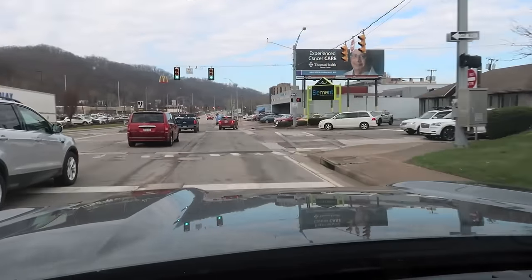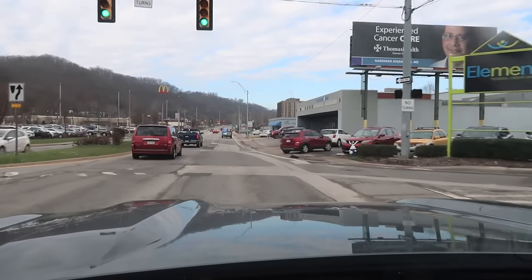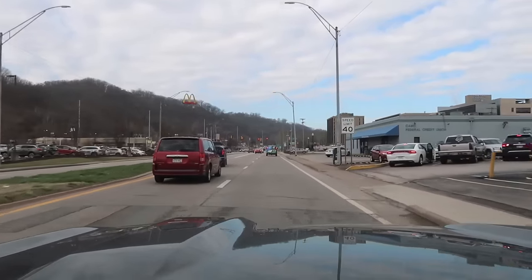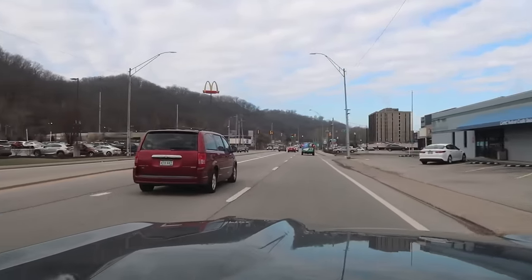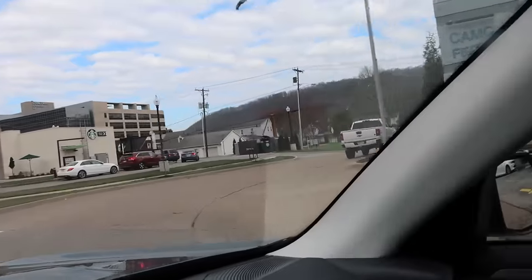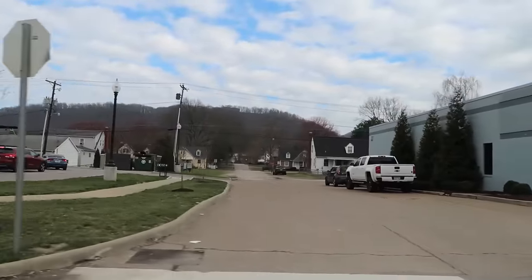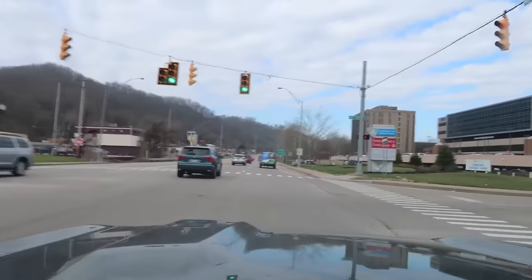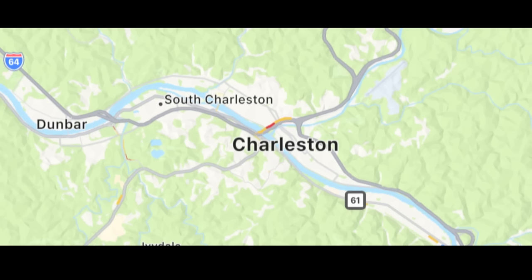All right, I am on McCorkle Avenue. This is a major thoroughfare through the city. Kind of give you an idea of what it looks like here. As I was saying, it's a narrow, skinny city, kind of in the shape of a snake, you know, as it winds through these hills here. You see the hills there, and the hills here, and the city's just laid out in between them. Like I said, a long, skinny, snake-shaped city.